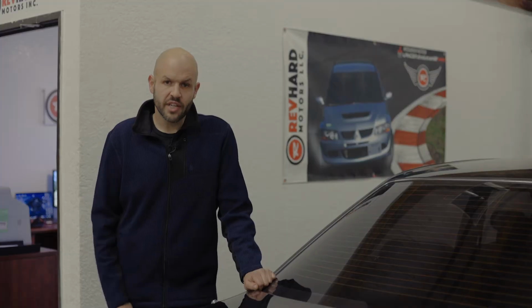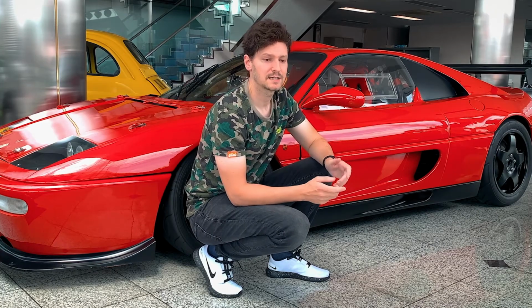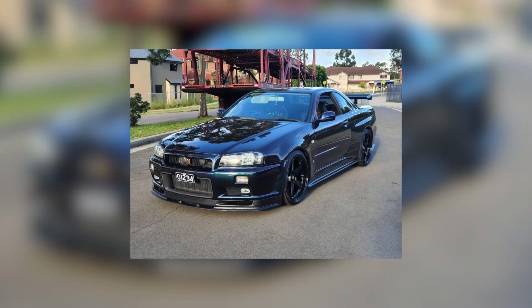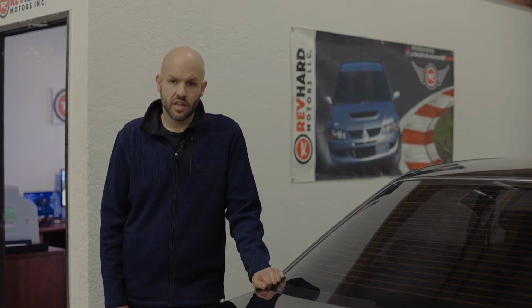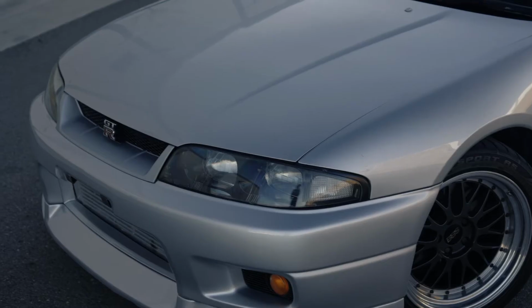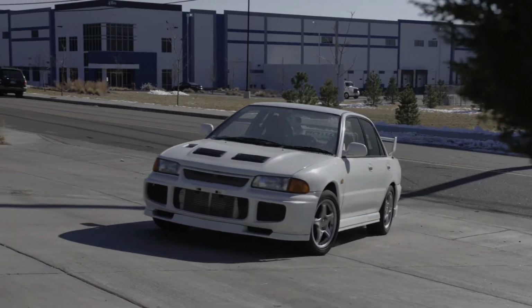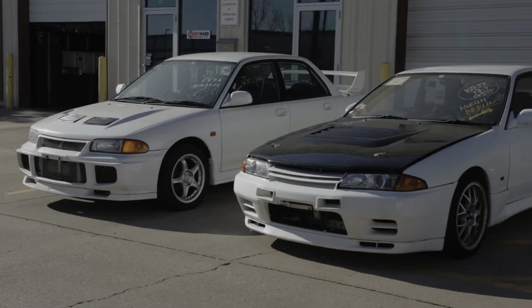So over the last 2 decades, we spent a lot of time building networks and relationships all over the globe. We have partners in Japan, New Zealand, Australia, Canada. Not only that, we have dealership partners here in the United States. Cars that we bring in, we scout from various sources, make sure that they're quality vehicles. We bring them in, have them reconditioned.